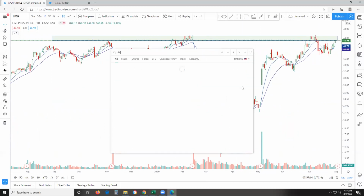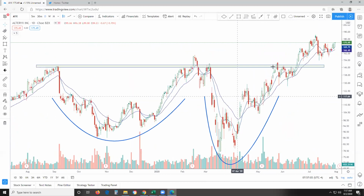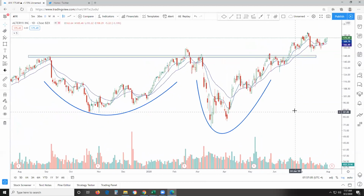Next one up is Alteryx, AYX, and this was an important area, obviously. Broke out, moved sideways, beautiful consolidation, earnings on August 6th.